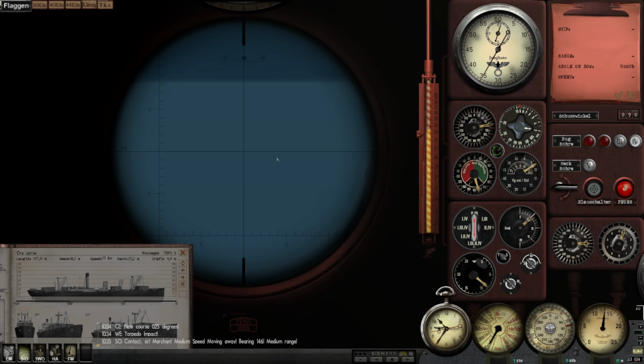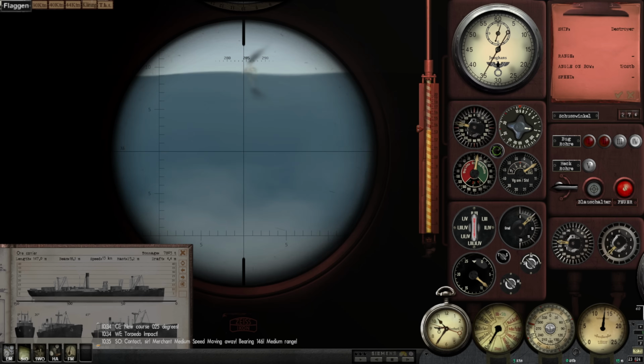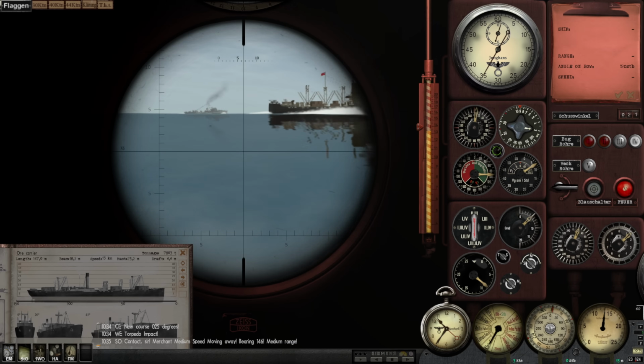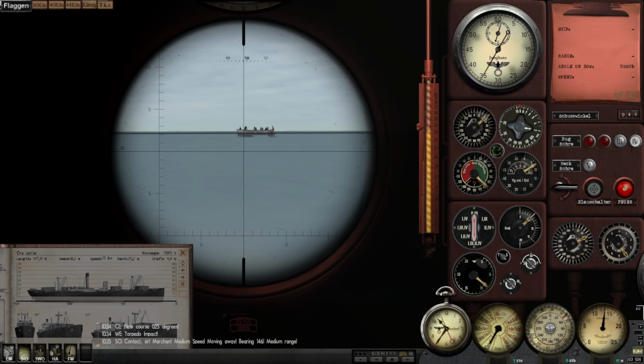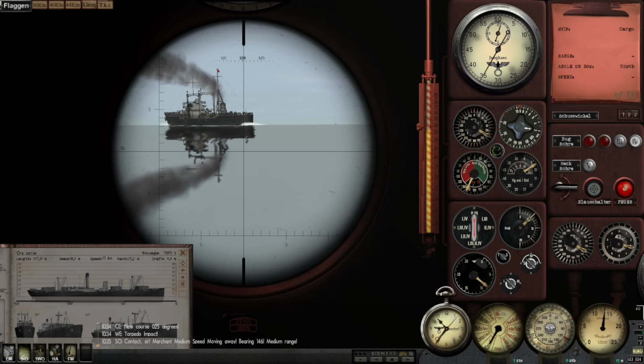Gosh, work faster. 4 minutes. I need to do a quick scan. Let's see. Warships. One's closing. Distant, though. One's way out there. That tanker's going to sink. Life raft. Just one lifeboat from that troop ship. It did go down incredibly quickly.